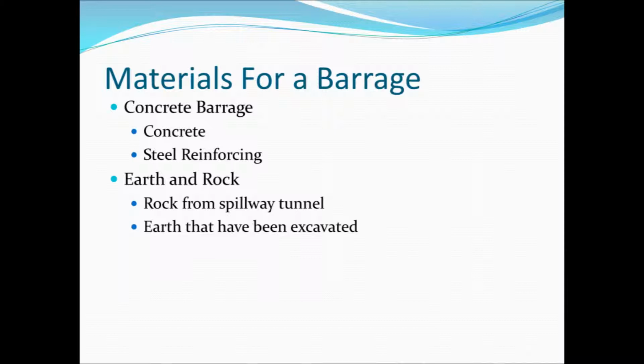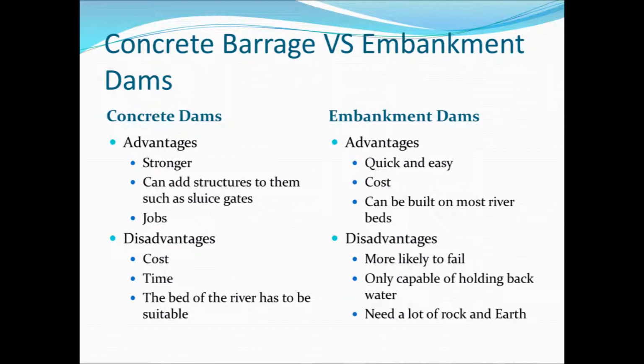Embankment dams are made using the excavated material and, if needed, other materials brought in. The rock that is removed from the spillway tunnel is also used. Embankment dams are usually made of permeable rock on the outside but have an impermeable core such as clay.